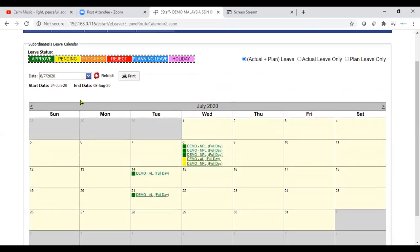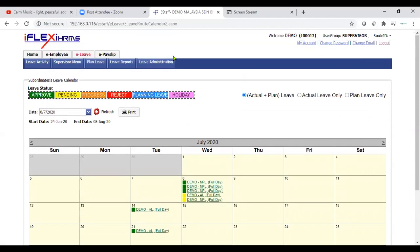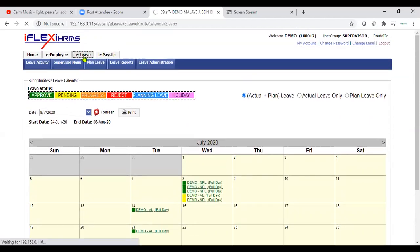There are some indicators and legends here. Green means approved, yellow means still pending or rejected, and so on. All the information is shown here in one shot.